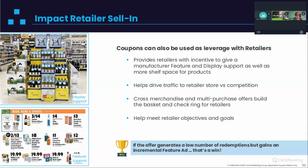So overall, the coupons are not just for that end shopper. They can meet the retailer objectives and goals as well, which of course puts the manufacturer in a great light. Sometimes the goal is not just that total redemption, and you might find that you see low redemption on a particular coupon, but you might have gained that incremental feature ad, and that in itself is a win, even though you might not have the associated redemption, thus saving on the overall cost and impact on the bottom line.